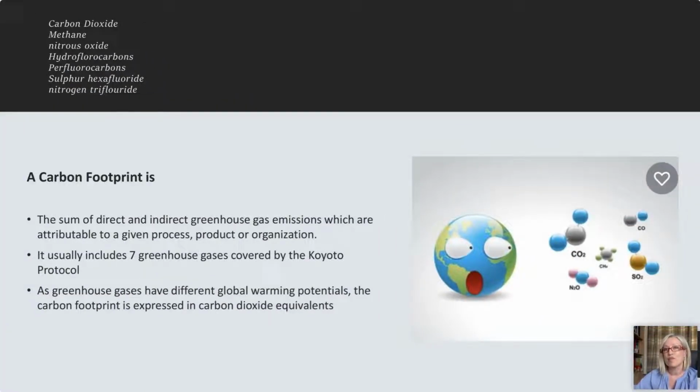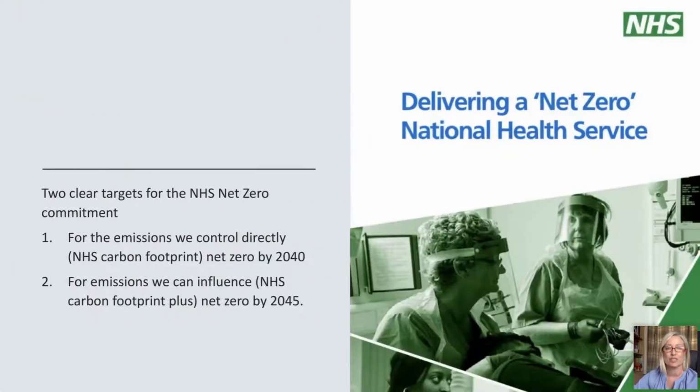So you might be thinking, what's all this about? Technically, the carbon footprint is the sum of the direct or indirect greenhouse gas emissions which are attributable to any given process, product or organisation, because all of our organisations have their own carbon footprint. It usually includes the 7 greenhouse gases that were covered in the Kyoto Protocol, and I've listed them above for you there. I'm more than happy to share these slides with you. And as greenhouse gases have different global warming potentials, the carbon footprint is expressed as carbon dioxide equivalent. I know that sounds a bit technical, but that's how I simplified it for myself, to understand what it was all about.